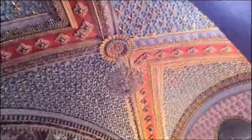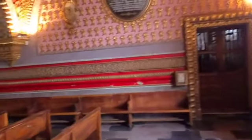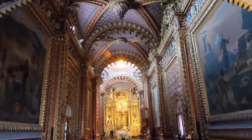What makes this temple so special is its magnificently decorated interior by local artisan Joaquin Horta in 1915.